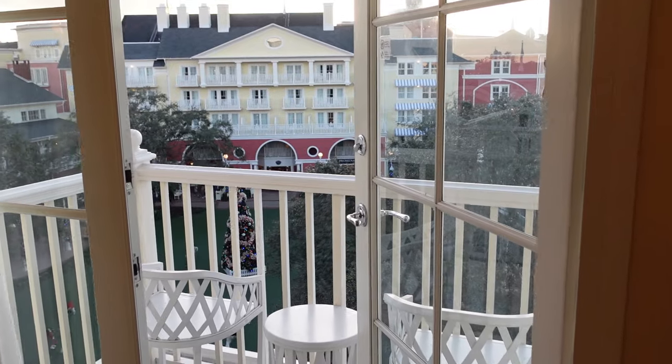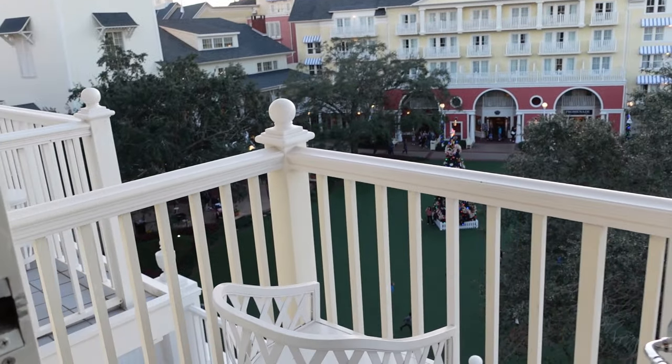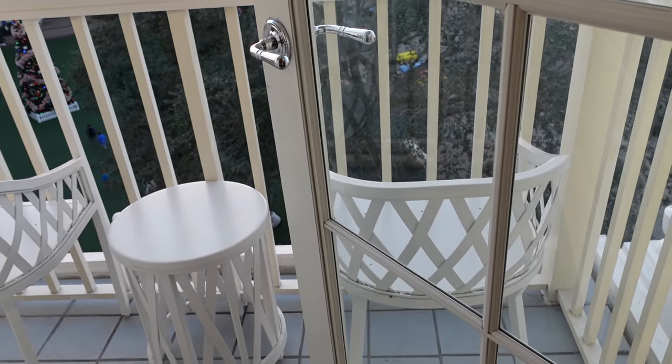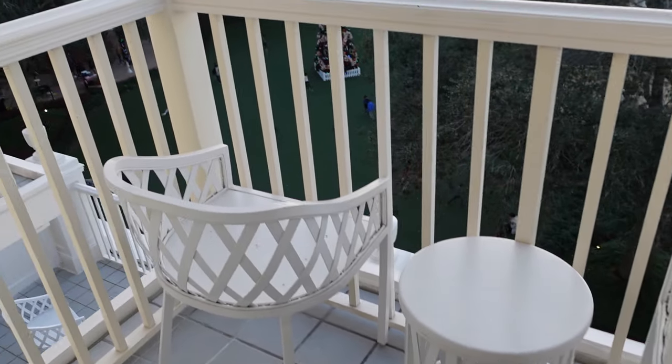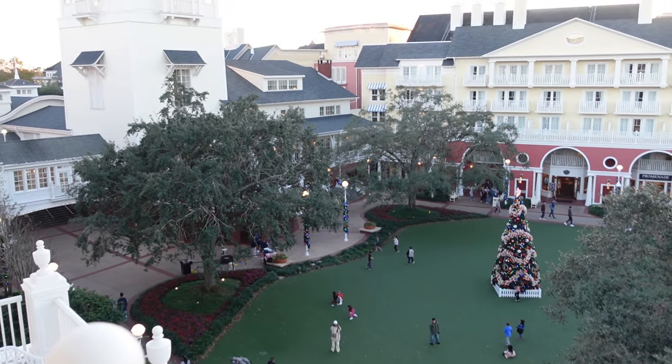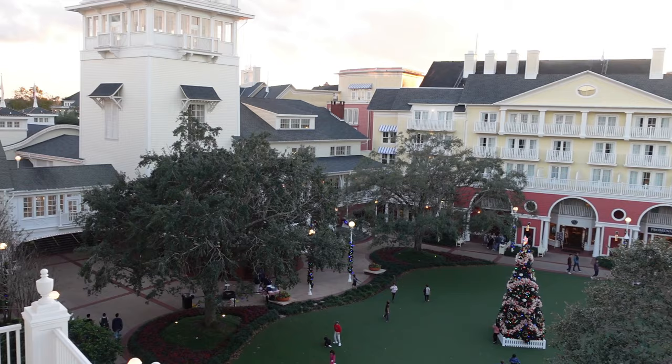Let's check out our balcony, shall we? All right, I pulled the curtains away. Here's our balcony. It's on the smallish side. As you can see, the door hits the second chair here, but we've got two chairs and a table. You can sit out here, cup of coffee, cocktail, whatever you want.